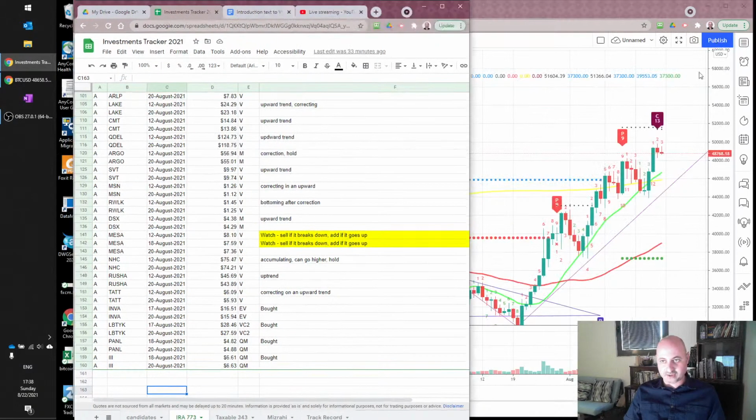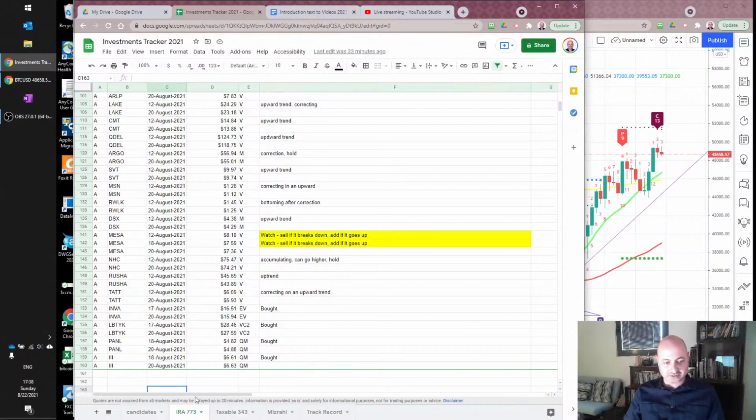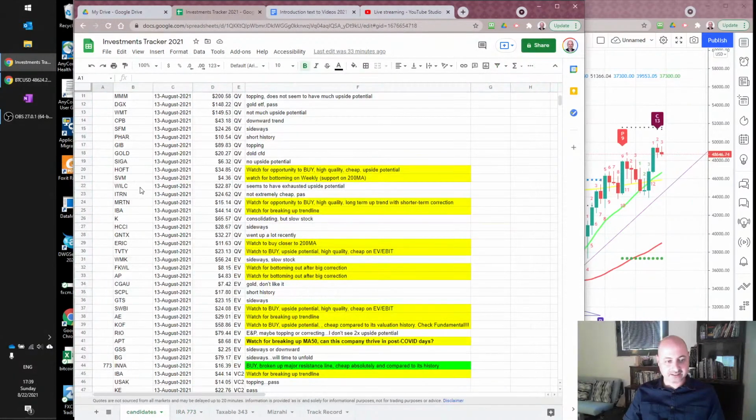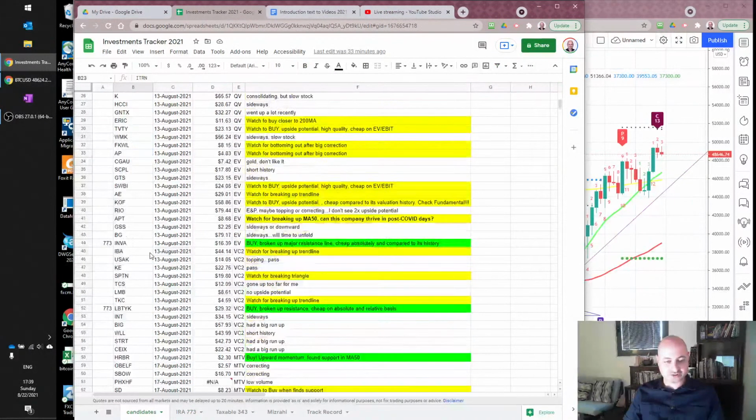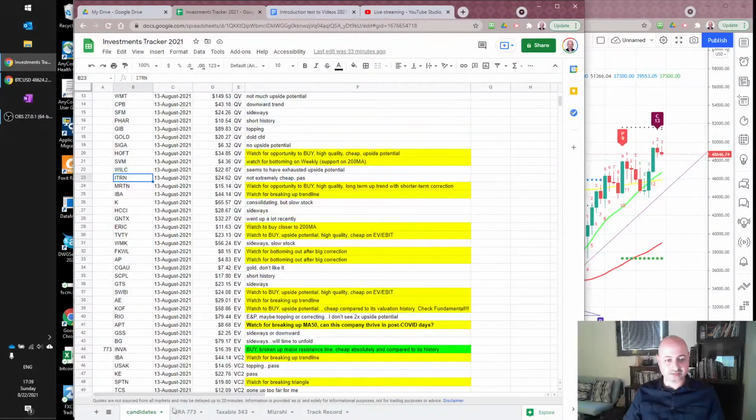The way that I monitor my account is that I have a Google spreadsheet, and you see here I have a tab for each one of my accounts. The Bitcoin account is not listed here. So I'll start with my IRA account and then move to the taxable account. And my other taxable account, this is something that will remain undisclosed for the time being. In future videos, I'll go over my candidate wish list of stocks and show you exactly how I source new stock ideas and how I make decisions on which stocks to buy and when.